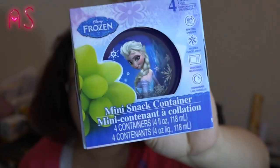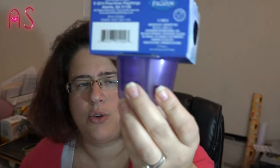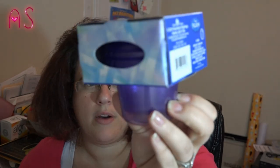So the next thing I have is the mini snack containers, and this has Elsa on it, and we put her little snacks in there, like I do Goldfish or those whales, M&Ms, grapes, you know, things of that nature in those.